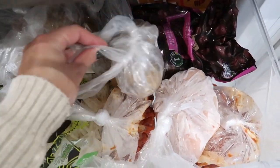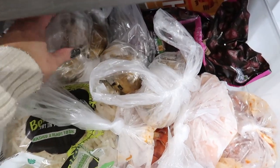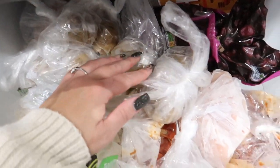So cookies are in the freezer. We've double bagged them because we tend to have one each. So we have 8 cookies overall.